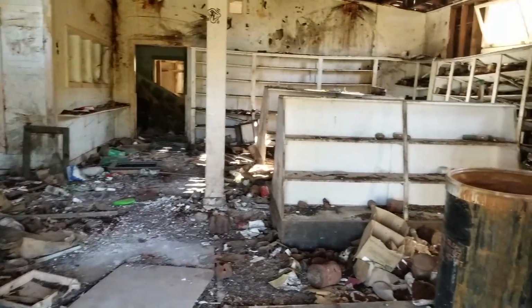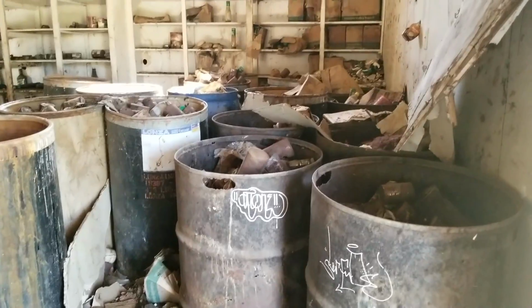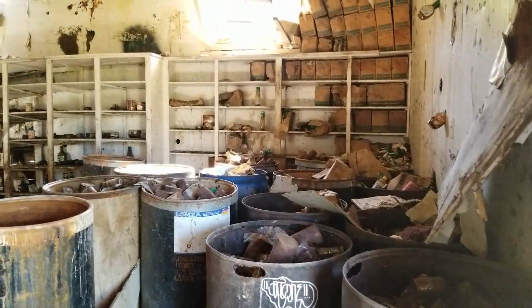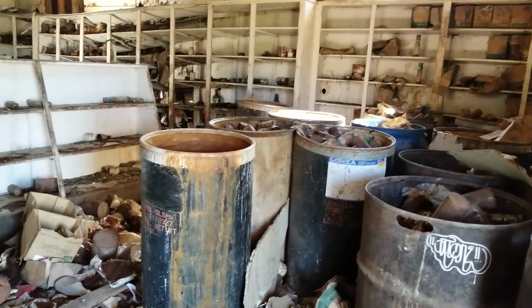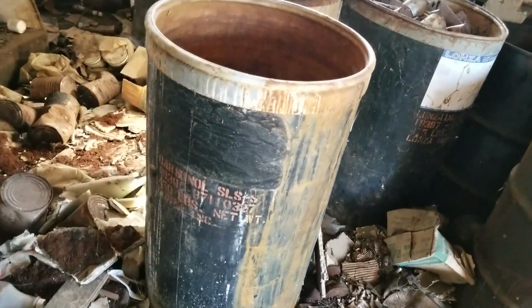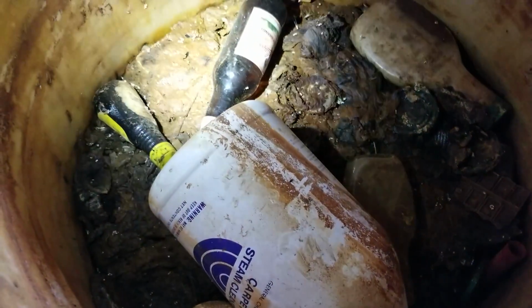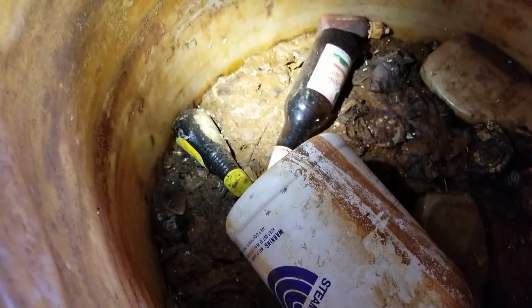Oh my god. Wowzers. Oh, gross, man. You can see why this is a Superfund site. I mean, there's just toxic sludge barrels everywhere. Look in here. Yuck, sludge, the toxic avenger. I mean, that's disgusting, dude.